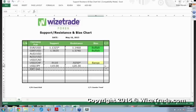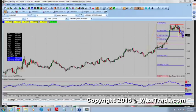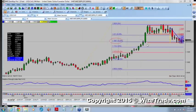Okay. There's your range. All right, let's go over the Canadian. So the Canadian, most of you already know this, 38% retracement, range bottom. Okay. We hit it last week. We bounced.